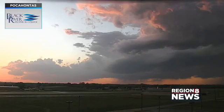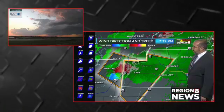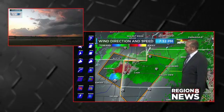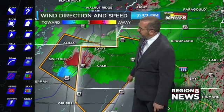So with this storm there, that's Pocahontas right now, and that's looking back to the west where some of those storms are redeveloping with the sun hitting the side of those showers. That's a nice looking sunset right now. You can say that when there's not severe weather going on, but once again, I keep saying this little area right here just continues to need to be watched.